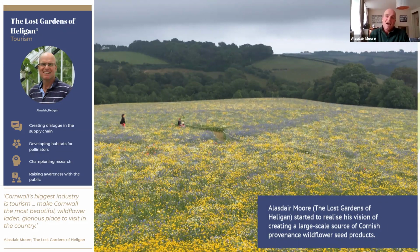Developing the habitats, as you can see, during the period of flowering, it's been extraordinary. And also the byproduct of it, our population of finches has gone up considerably. And we are creating a new dialogue in the supply chain in terms of both the National Wildflower Centre. We're getting other landowners involved using our wildflower seed.